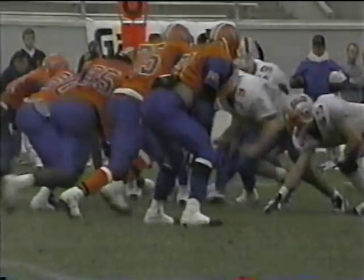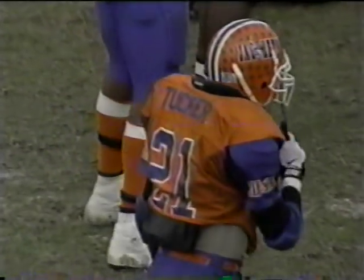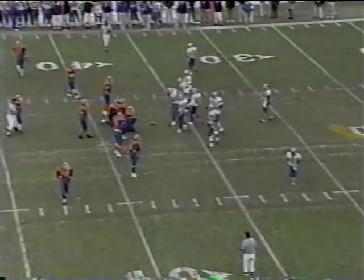Maurice Tucker does a nice job. He's unblocked, so he needs to come across the line of scrimmage. He squares up in the hole and does a nice job. Just a perfect form tackle on number 9, Reese. Good job on the outside by 21, Tucker. Third and short.